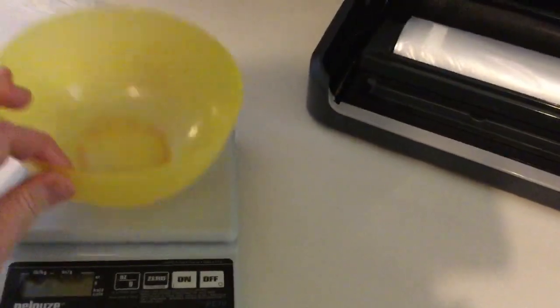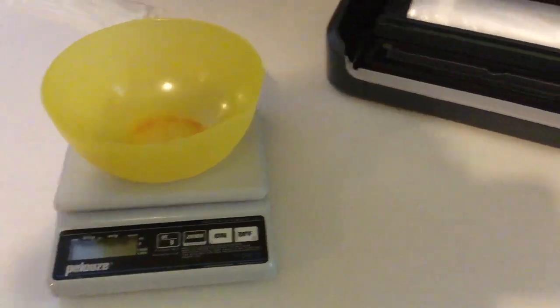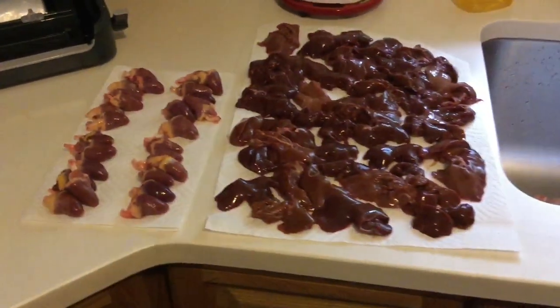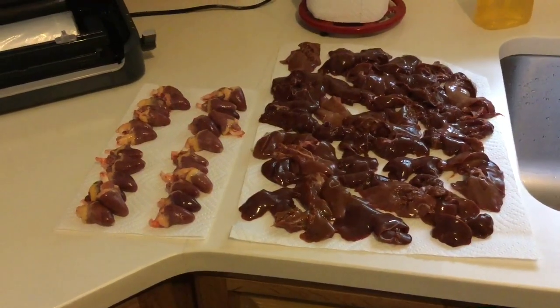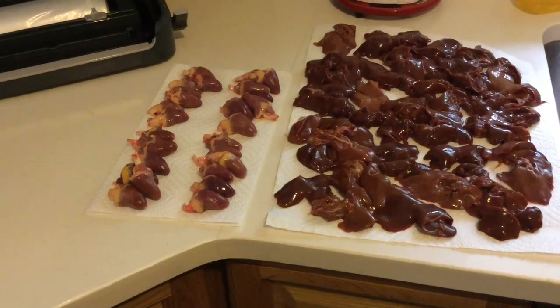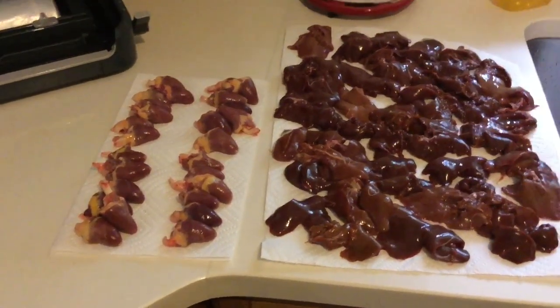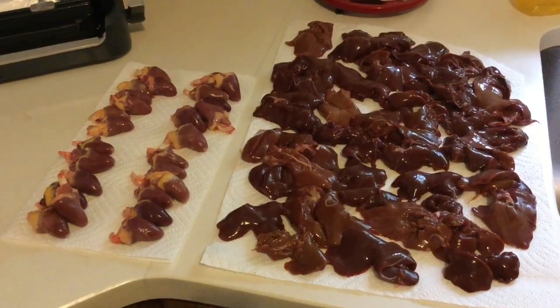I'm going to use a kitchen scale and a bowl to weigh out half pound portions. And I am actually going to mix the liver and the heart, because when I cook, I'm usually making liver pate, and I use the livers and the hearts, and I just blend them all up together in the Vitamix while I'm making pate. So I always package mine together. A half pound is just about what I use in a recipe.